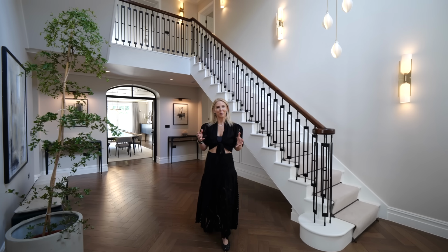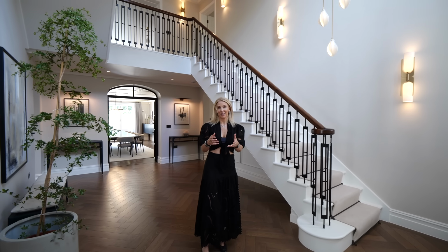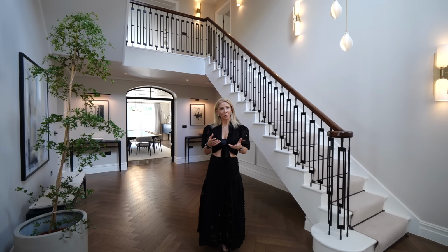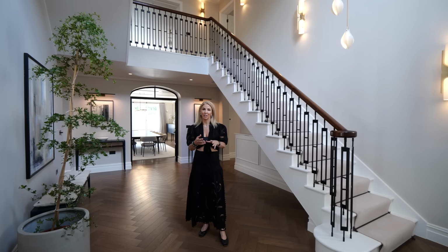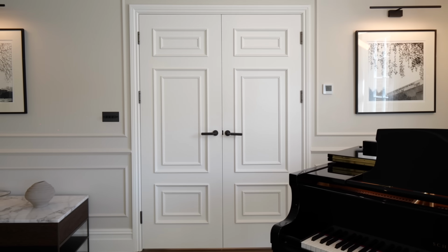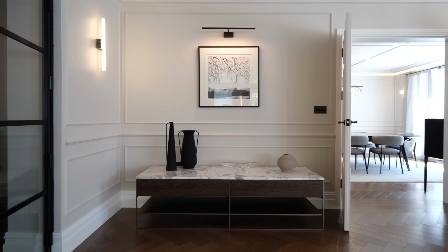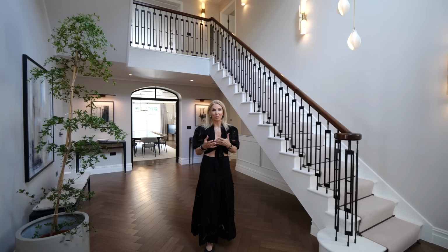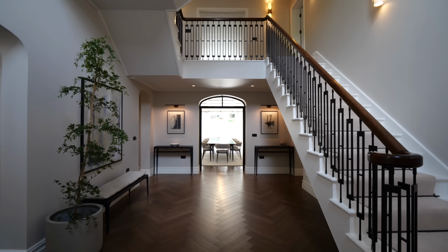Luxury Home Show, I'm so excited to share this home with you. It's 3 years in the making. I interior designed it, but also I created the interior architecture, which includes the profiling on the doors, the architrave, the skirting, the panelling, the arches in the walls. So it was a big challenge for me, and I'm really proud of the result.